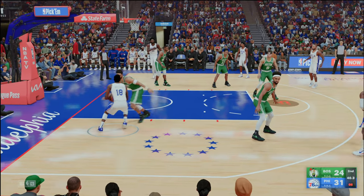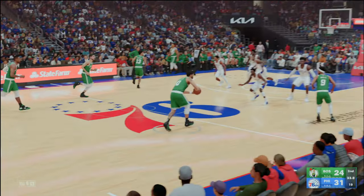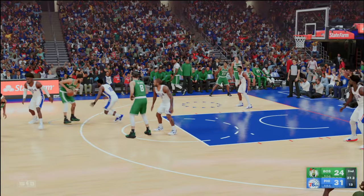Now, here's Milton. Shot clock at 5, and Tatum pulls it down. White with it. Outside Tatum.